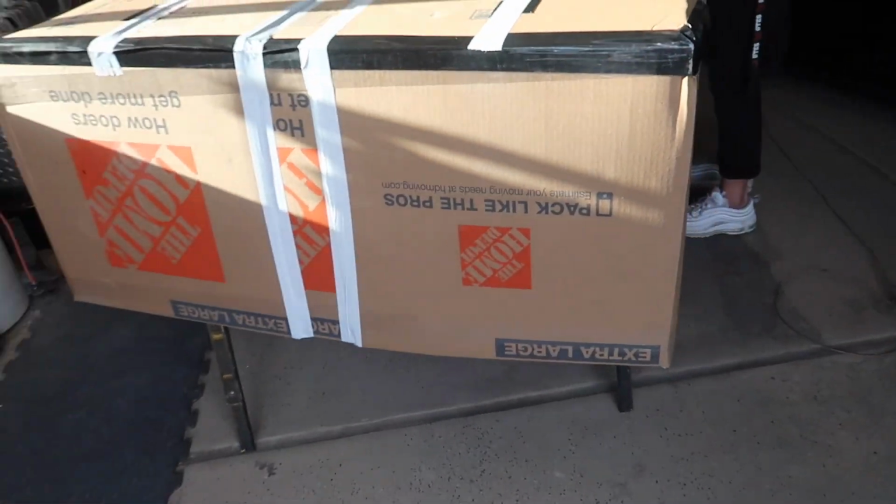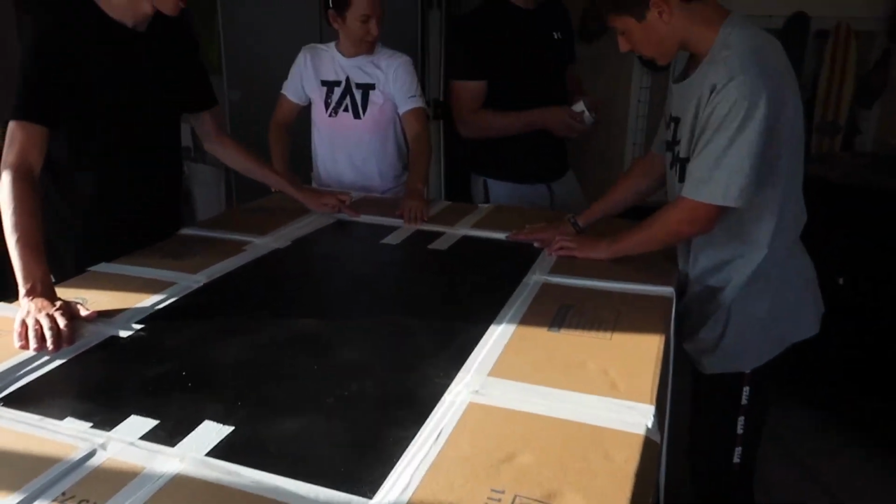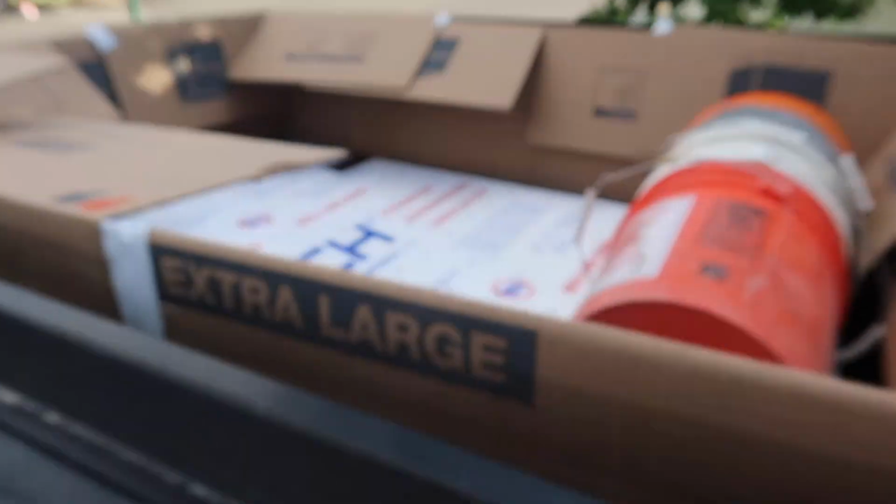All right, we got our walls all taped up, set up, and we are gonna head off to the river or the lake. Reservoir. Okay, it's super windy out there, but we got her in.